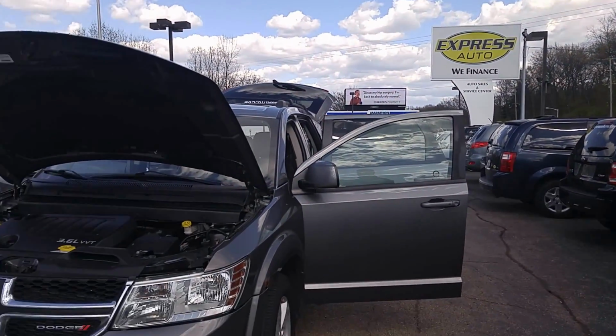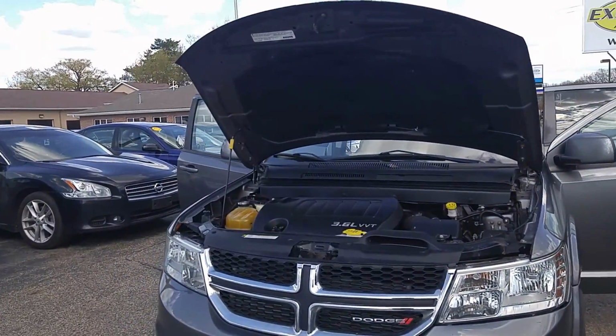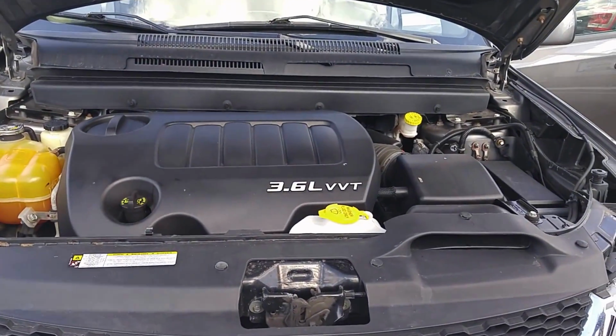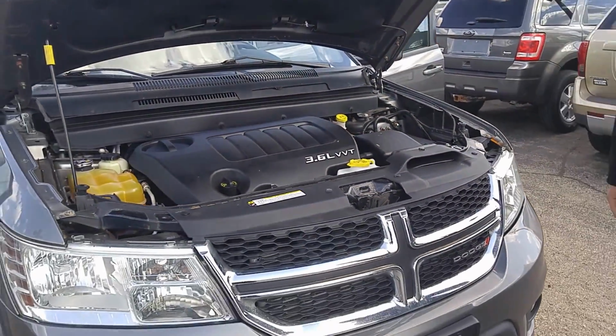Today I'm going to show you a 2012 Dodge Journey. Dark gray color, as you can see. Nice sharp vehicle. 3.6 liter engine. Nice and clean inside, well taken care of. Good reliable vehicle.